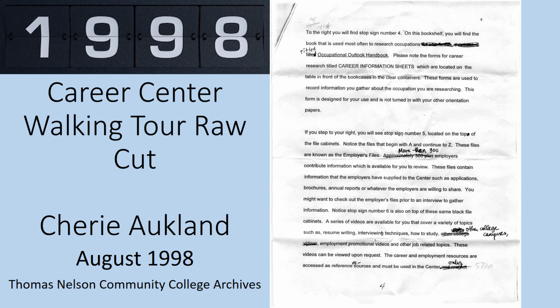If you step to your right, you will see stop sign number 5 located on the top of the file cabinets. Notice the files that begin with A and continue to Z. These files are known as the employer's files. More than 300 employers contribute information which is available for you to review. These files contain information that the employers have supplied to the center, such as applications, brochures, annual reports, or whatever the employers are willing to share. You might want to check out the employer's files prior to an interview to gather information.